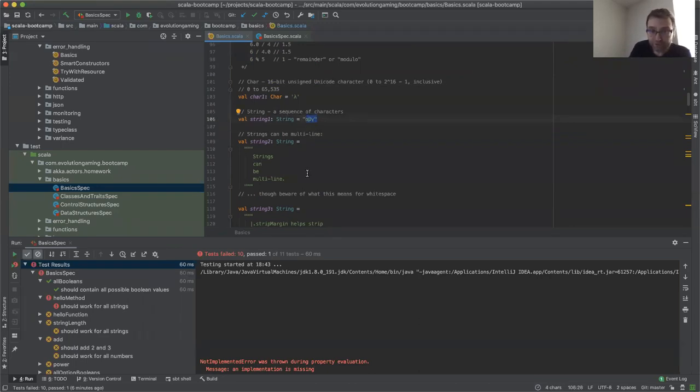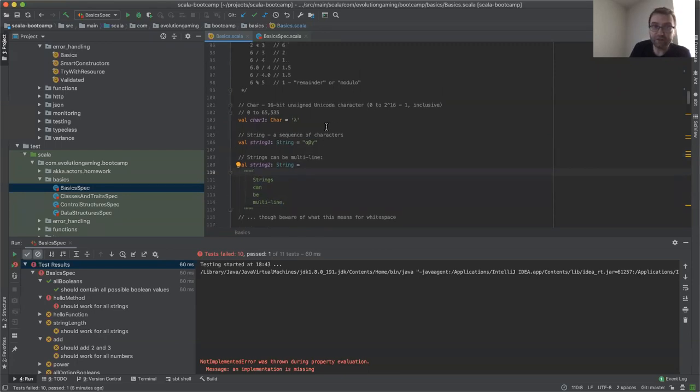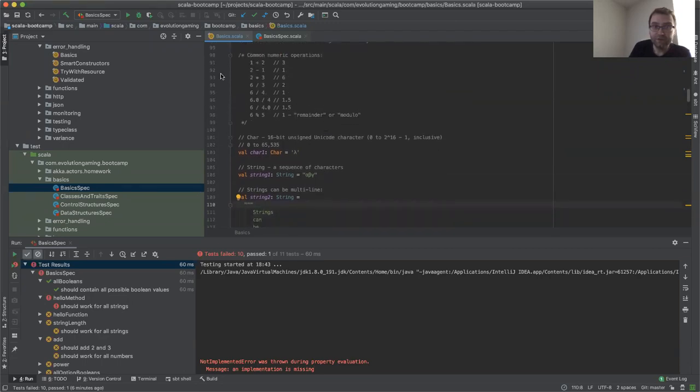The strings can very conveniently be multi-line. So if you start with 3 quotes, then that's a multi-line string. Yes, 6 divided by 4 is 1. It's because it's integer division. That's treating them as integers, and it is integer division.